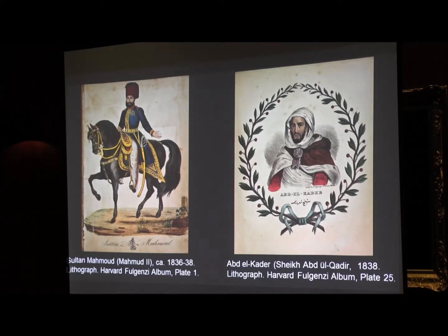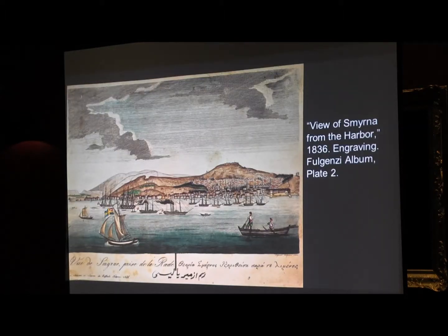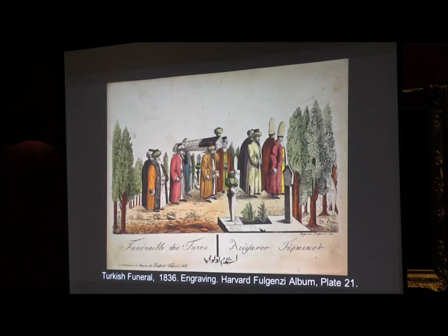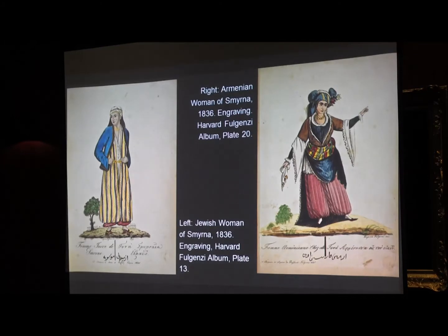He writes, quote, "The people of different nations dwell in different quarters. The Franks live on the marina, or the quay, where flags of many nations may be seen flying. The Greeks occupy the center of the city, adjoining the Franks," though as you can see here, they also lived in more rural areas. "The Turks dwell on the declivity of the mountain, adjacent to their cemeteries, while the despised Jews burrow near the foot of the hill. And the quarter of the Armenians lies to the north of the city, adjacent to the gardens, which extend to the Caravan Bridge."